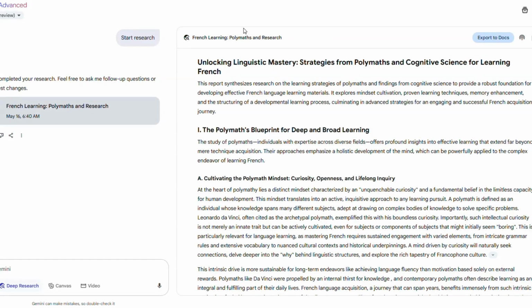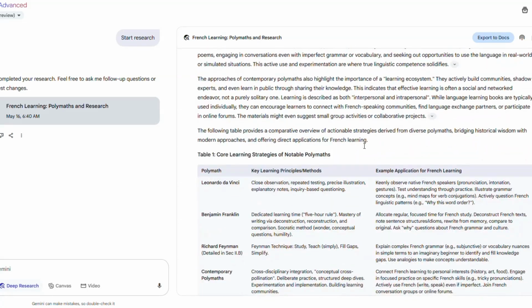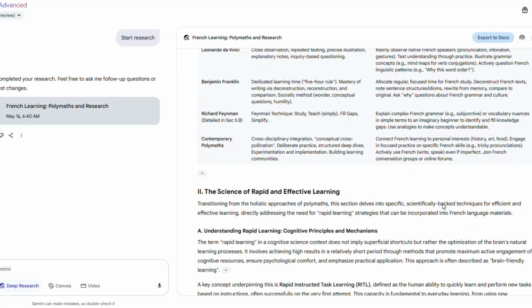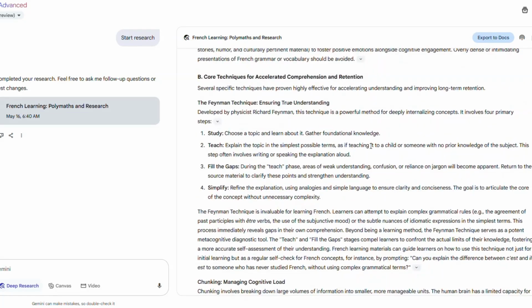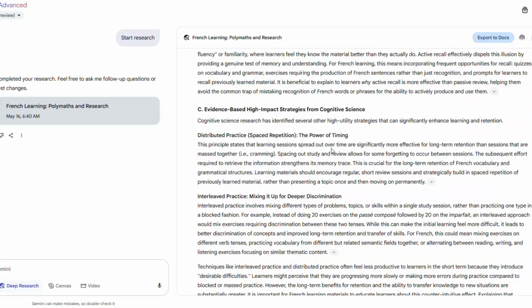Here we go. Check this out. So Gemini looked at about 40 different websites at least to create this research plan. It's got overviews, historical information about learning strategies. We can actually see a list of the polymaths, their principles, and how to apply it to French learning. Now let's talk about the science of rapid and effective learning. We have lots of information here, and then we have different strategies like chunking and active recall.